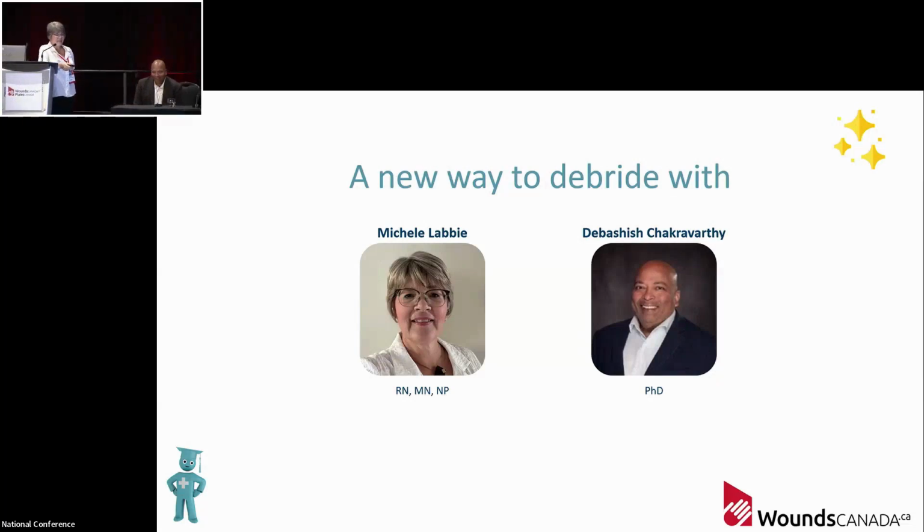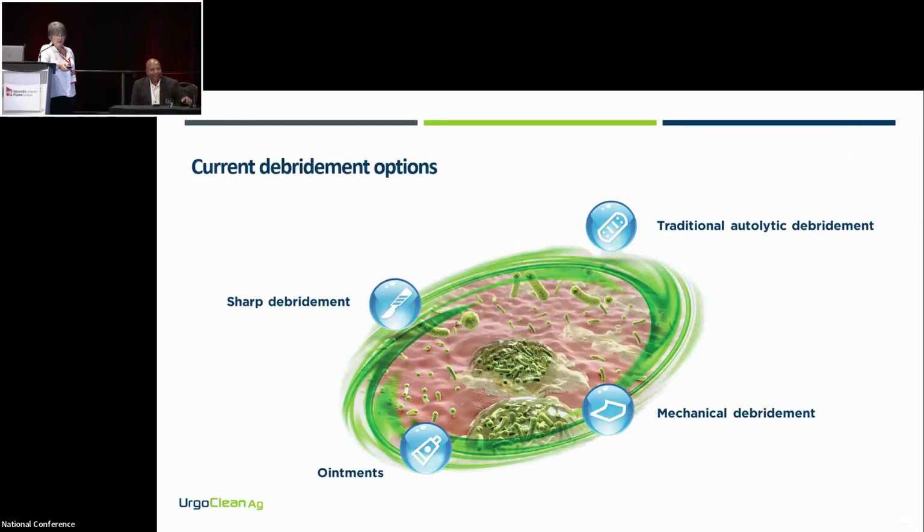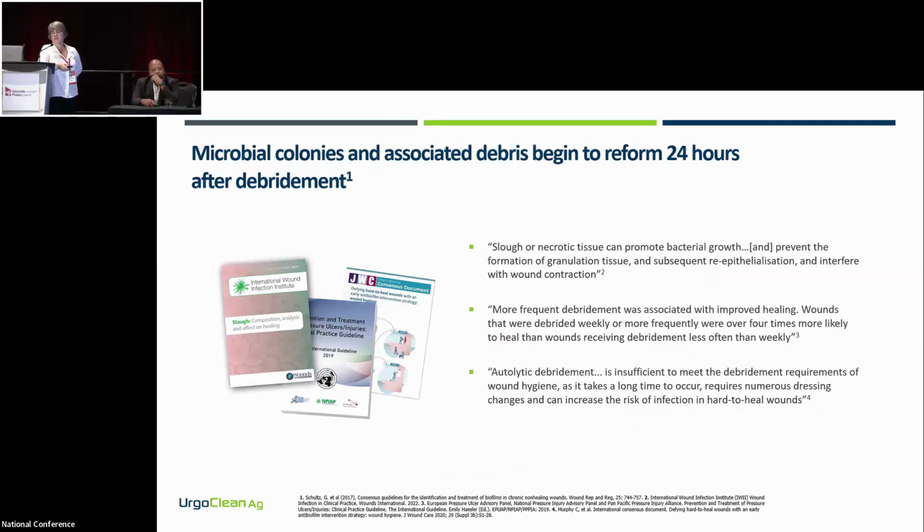Okay. Anyway, just to continue on, we're going to move into looking at debridement and some different ways of debridement and some different technologies, specifically Urgoclean Ag that has come to market in Canada. So our traditional current debridement methods are sharp, traditional autolytic, mechanical, and the use of ointments like enzymatic debriders. We know, and this is supported by the literature, that microbial colonies will reestablish or start being established within 24 hours of debridement. And we know that slough in a wound is food for bacteria.